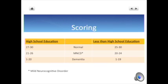Another aspect of the assessment that we wanted to mention was how the scoring breakdown works. As Danae mentioned previously, it's separated by education level, which is very helpful. You can see on the left-hand column here, those individuals that have a high school education or above are going to be scored on the left-hand column. Those that haven't received a GED or a high school diploma are going to be scored on the right-hand side.